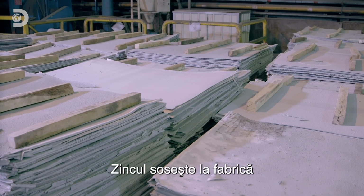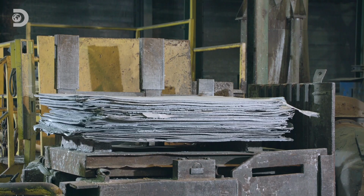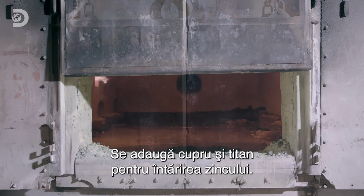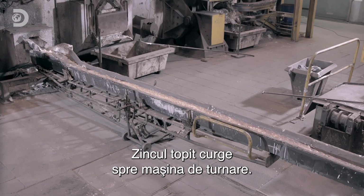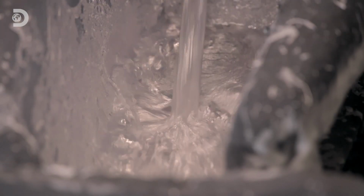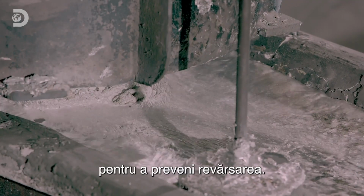The zinc arrives at the factory in the form of thick plates, which are almost 100% zinc. The plates are loaded into a furnace, where the temperature reaches 400 degrees Celsius. Some copper and titanium is also added to reinforce the zinc. Once melted, the molten zinc flows to the casting machine. On its way, residues such as ashes float to the top of the metal and are then skimmed off. A floating puck monitors the speed and depth of the zinc blend to prevent overflow.